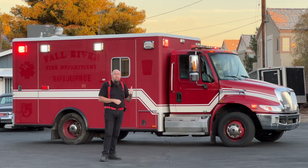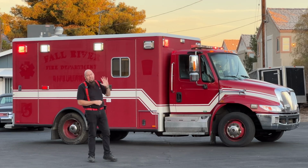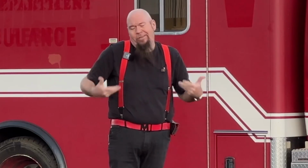You know what else is cool? Las Vegas Fire Department uses the exact same units that are driving around, same color and everything, except they do red with gold. This one's red and white. I'm gonna polish and buff it out, and I'm just gonna leave it red and white. You know how I love red.